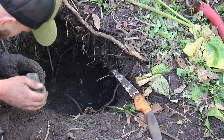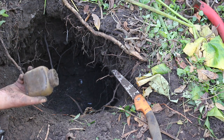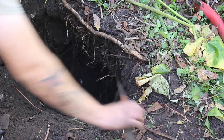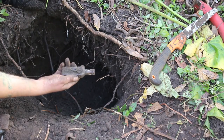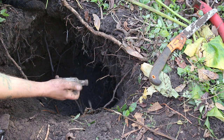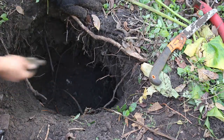McCormick Company, Baltimore, Maryland. That one had a paper label on it, and it's a screw top. But we're in a nest down here. There we go. Cork top. Generic cork top. Atlas Mason made that one. Sweet.